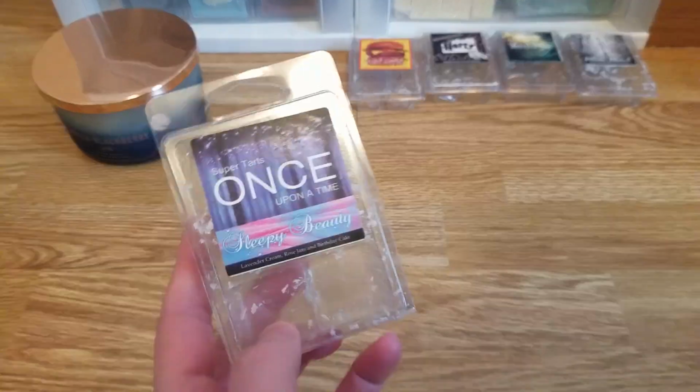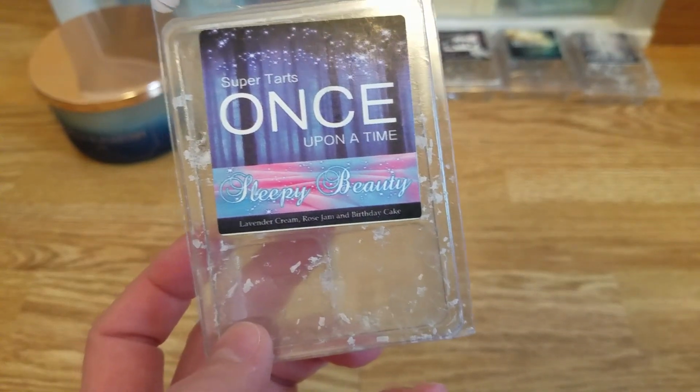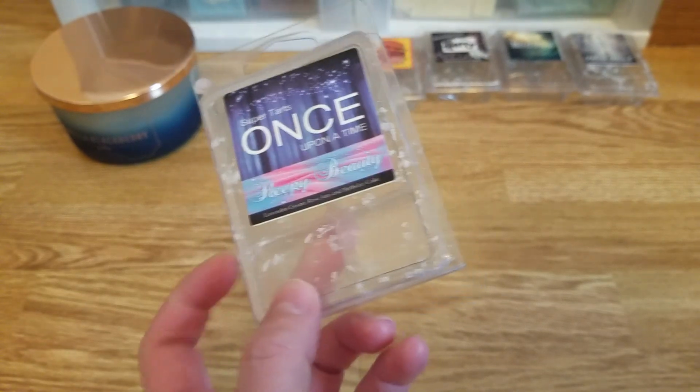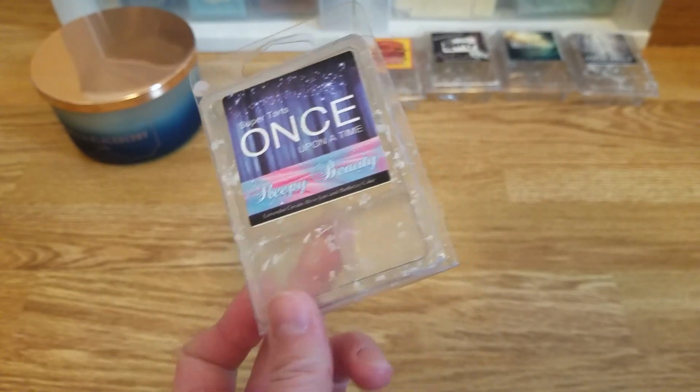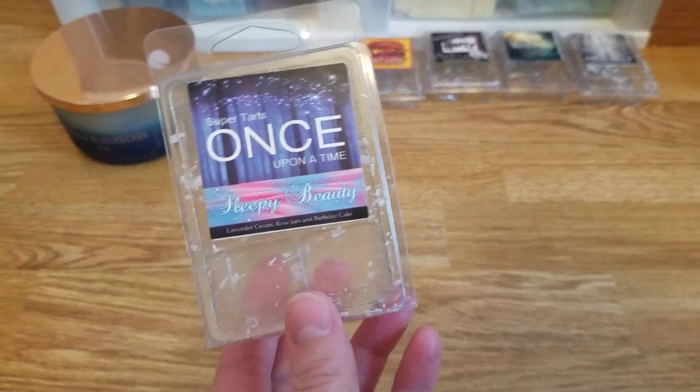Okay, then I have Sleepy Beauty, which is lavender cream, rose jam, and birthday cake. The more I melt this, the less I like it. I used to love it. I do have a Band-Aid in it. I mean, I'll keep it. I'll get through it. Unless for some reason I change my mind. I think I have one more full clamshell of this, and then maybe a Band-Aid, and that's it. And I will enjoy it.